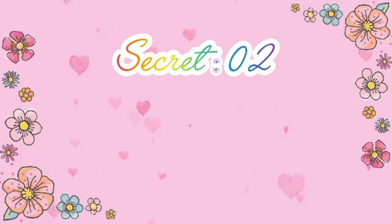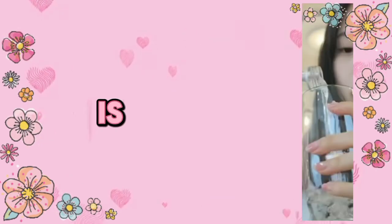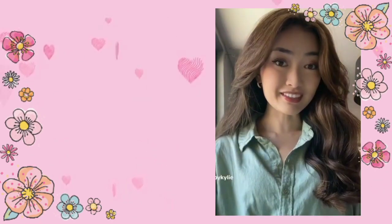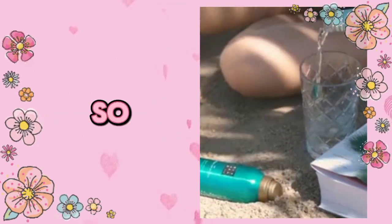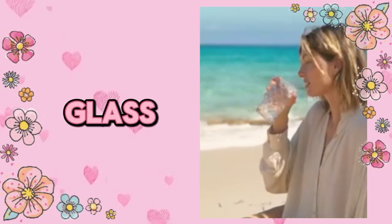Secret 2: hydration and glow. Hydration is the secret to youthful, glowing skin. Many people think skincare is all about applying products, but what you put inside your body matters too. So, start your day with a big glass of water.